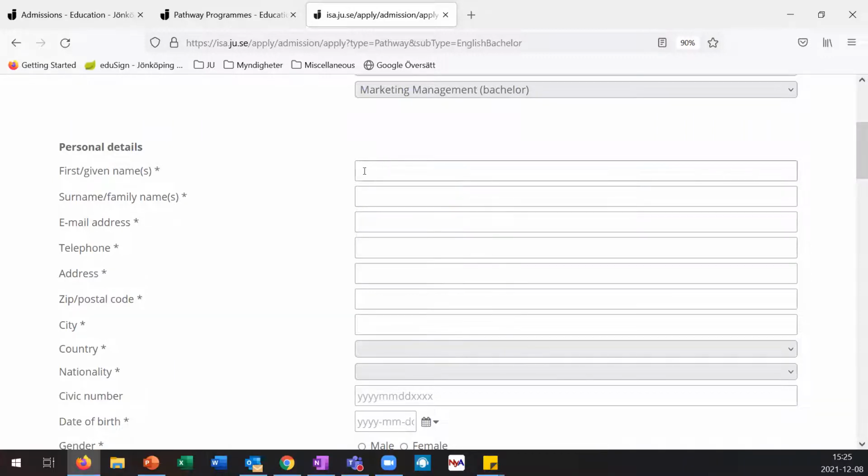After that, you put your personal details. So your first name, your given name, your family name, your email address, and make sure that you double check your email address, because if you put this wrong, we're not going to be able to contact you. You are required to put in a phone number and an address, but we contact you through the email only.